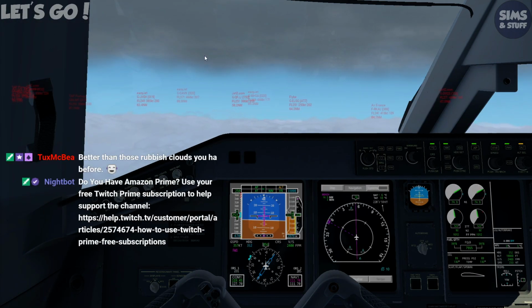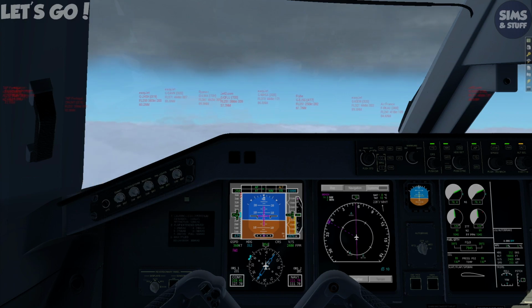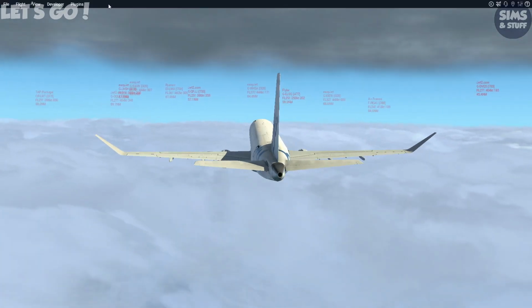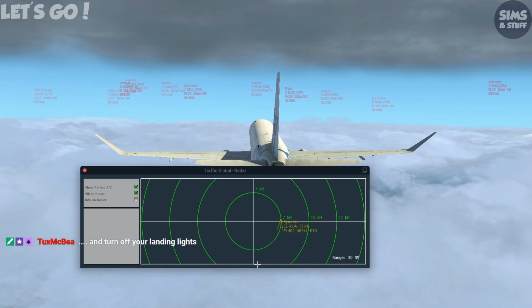Betting those rubbish clouds before. Yeah, it's getting them right. I'm thinking, what's wrong with the ones that are in X-Plane? Oh, 12,000 feet. Right, I can increase my speed now up to 300. So a lot of aircraft around me. I think there's a radar we can look at. There we go. So that shows the aircraft around me.